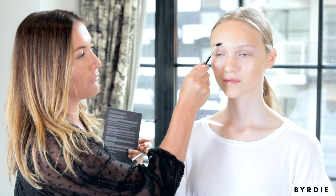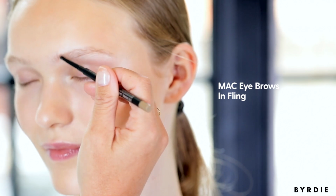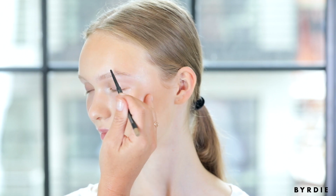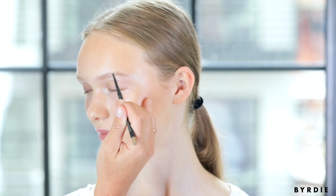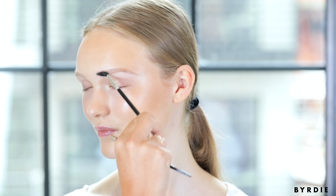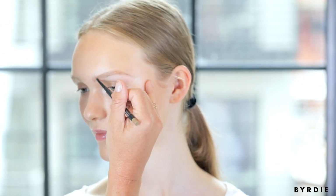So we're going to do some work on the brows now. We're going to go for a really natural, fluffy brow. And one product I've always had in my makeup kit is the MAC Cosmetics Eyebrows. And it's a crayon, so it means you don't have to sharpen it. You just wind it up. So what I do is I just pop it through the brow, brush it through, and that just disperses the product a little bit. I always like to square off the brow.